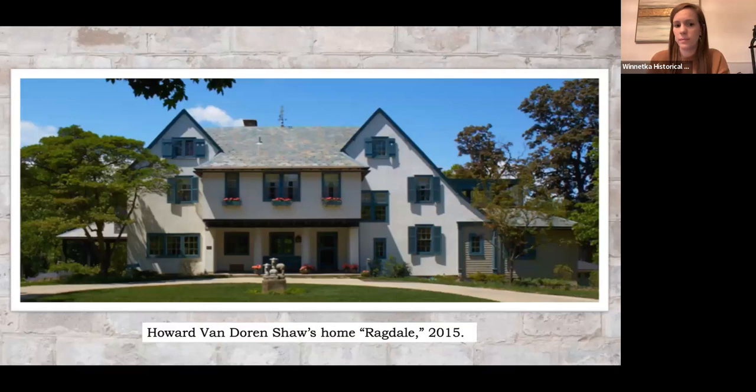After attending Yale and MIT, he returned to Chicago and in 1894 established his own practice. 3 years later, he designed an arts and crafts style house called Ragdale for himself and his family, which is located in Lake Forest. Ragdale is now considered one of the best examples of the arts and crafts style and is listed on the National Register of Historic Places. He also became well known for designing country houses in Chicagoland and influenced many of the next generation of Chicago architects.